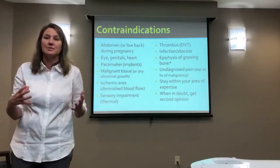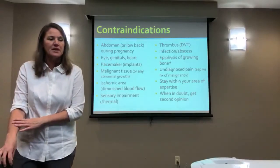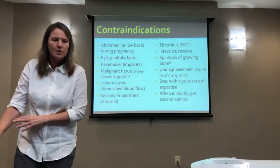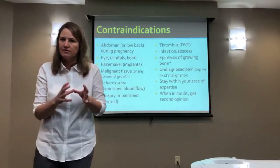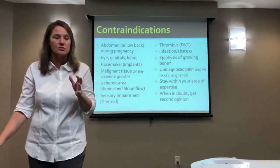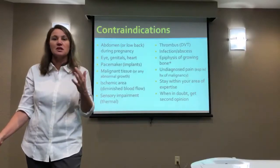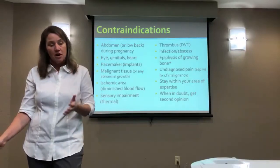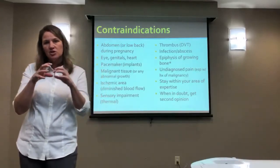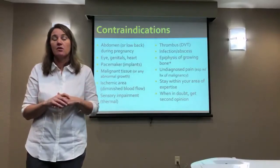It's not capable of dissipating. A little bit of energy could be harmful. If they have sensory impairment, here's the thing, a lot of people have some blood flow issues. PVD, peripheral vascular disease, is a very, very common diagnosis that you're going to run into. Sensory impairment, neuropathy, especially in a diabetic population, is very common. A combination of impaired blood flow and impaired sensation would be an absolute, just don't do it. Don't do any ultrasound at all.